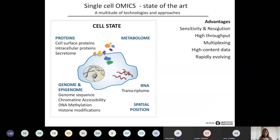So from what was discussed until now, we can see that single cell omics is a technology that is extremely powerful, sensitive, and that has a high resolution. Its high throughput and multiplexing capacities made it indispensable for different types of analysis. It produces rich data, and luckily it's rapidly evolving because the cost over time is decreasing, and with time we also have more and more sophisticated and powerful tools.